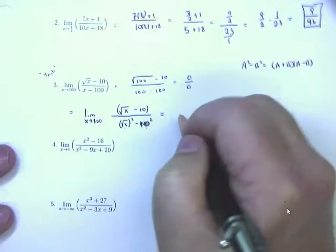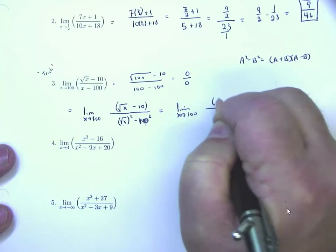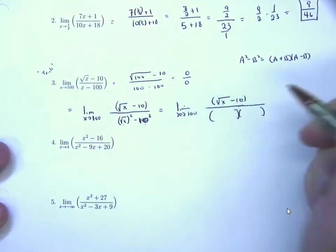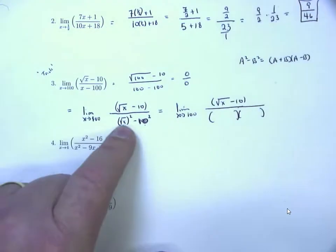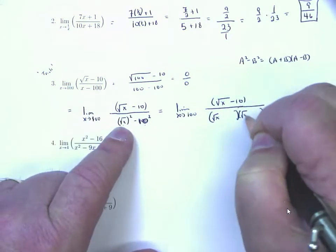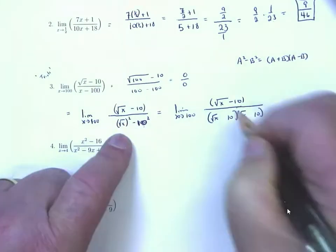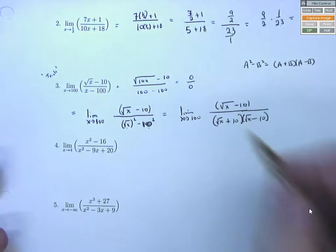So this will be equal to the limit as x approaches 100. Keep the numerator along, that'll be square root of x minus 10. But the denominator can factor over the difference of squares pattern. But what's inside the parentheses is the square root of x. So what's x actually? It's the square root of x times the square root of x. What times what's 100? It's 10 and 10. It's a difference of squares, so one's plus, one's minus. Does that make sense? You just had to look at them in the right way. That's the trick. What cancels here? The square root of x minus 10's cancel.